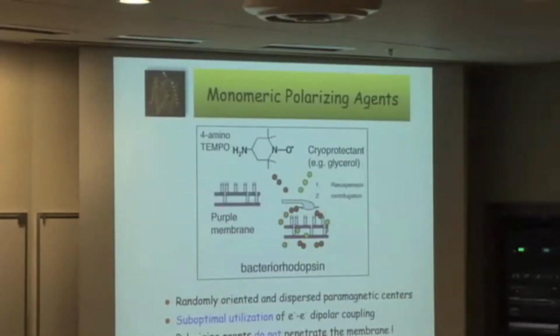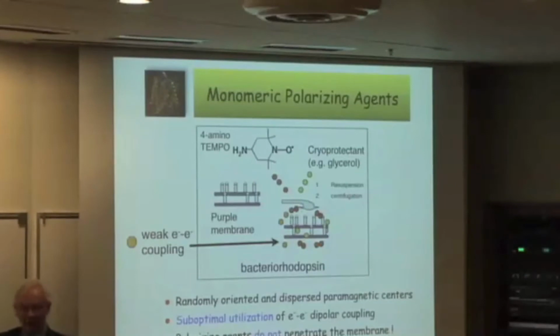So now, we started thinking about this when we were working with TEMPO and monomeric polarizing agents like 4-amino TEMPO. And what you realize is you have two classes of TEMPO molecules here, okay? So we knew we had this one electron flip, the other electron flip. The difference goes into the nuclear spin system. But you look at this, you have 2 classes, okay? So you have these weakly coupled guys. So these are the electrons right here. There's a class that are weakly coupled. They're far apart. So one guy's sitting on one side of the room here, the other on the other. And they really don't do anything for you. So these weakly coupled electrons here, they don't help you much with the DNP, all right?